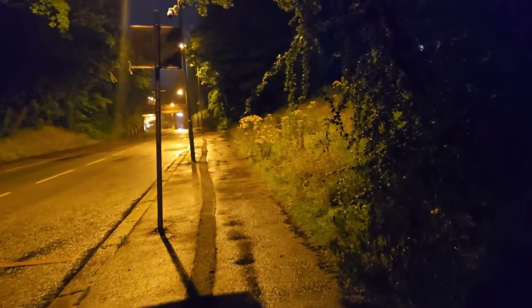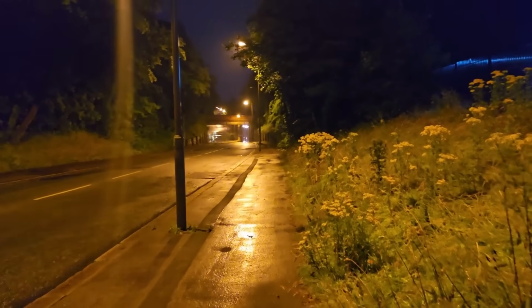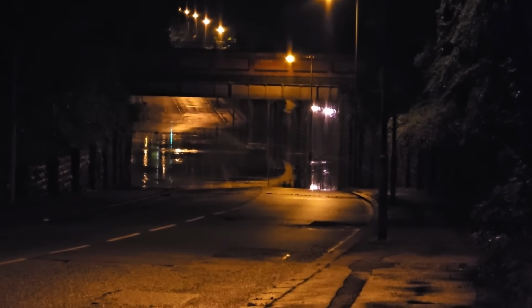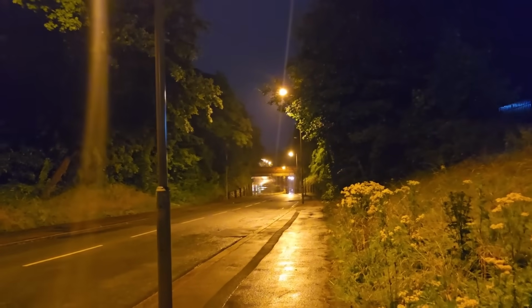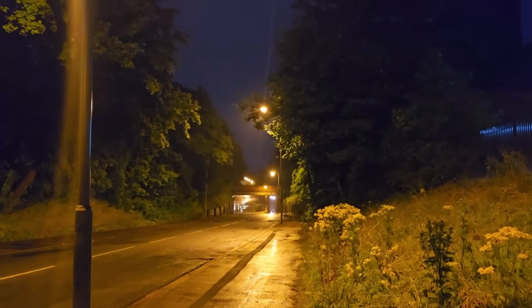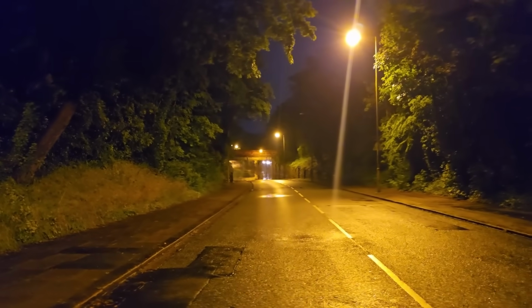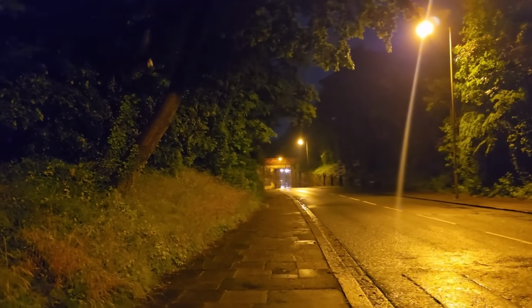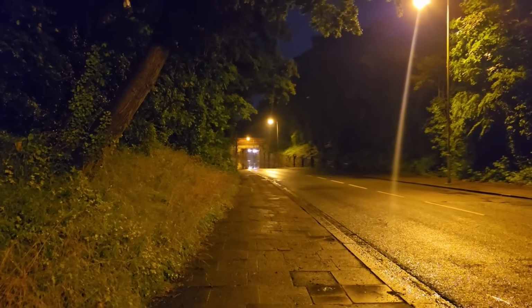Wow. Wow, that is a lot of water. I don't know how well that's going to show up on camera, but you can just see the water there. Wow. I did say to him I'm not going to jump in it. But there are people up the top. Wow. I honestly didn't think it'd be that bad.